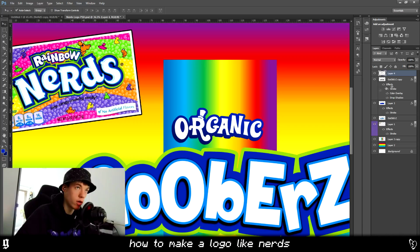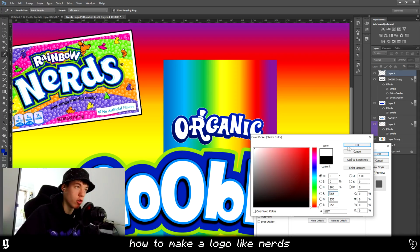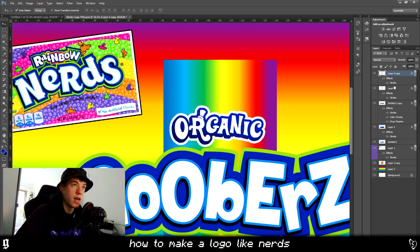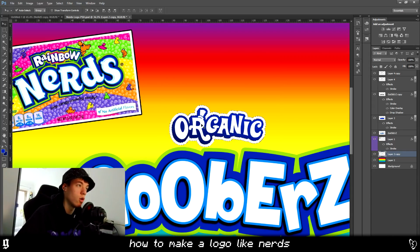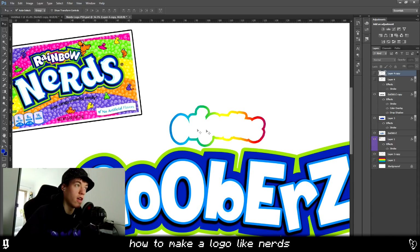And now we're gonna add a stroke to the organic layer. I'm gonna make the stroke white, and we'll make it about this large. This white bit is where the rainbow is going to be visible. So I'm now going to duplicate this layer, and I'm going to rasterize it. I'm going to select the white section. I'm then going to select the rainbow layer. I'm going to press Ctrl-Shift-I. This inverts the selection, and then I'm going to select delete. What this has done is it's removed all of the rainbow other than the bit that's behind there. So you're left with this basically.